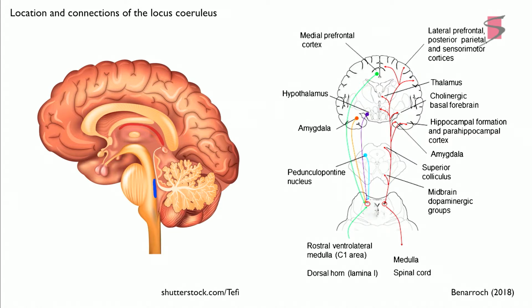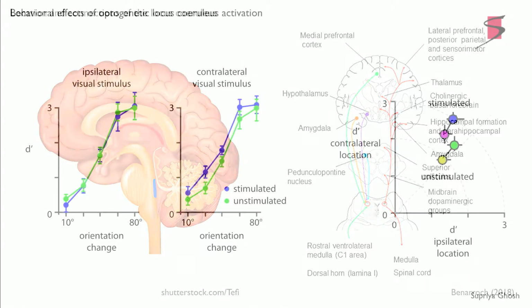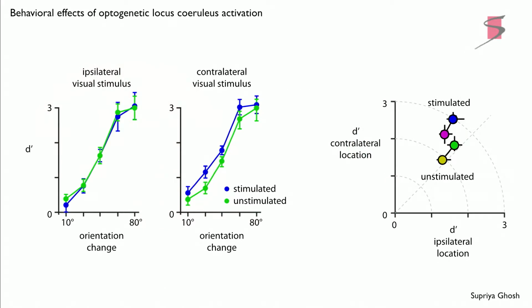He then injected another virus, which caused Cre-expressing cells to express channelrhodopsin. And then tested the monkeys, performing the type of task that I just described, with and without stimulation of the locus ceruleus on one side of the brain. And there was a definite and positive effect of that stimulation.